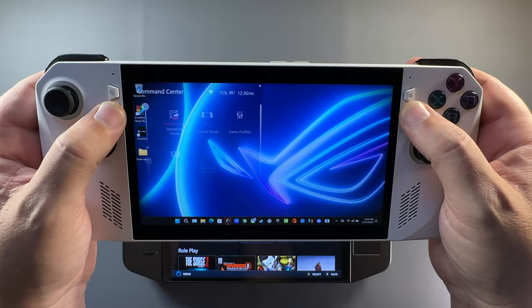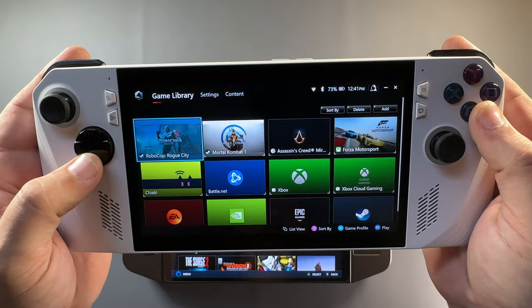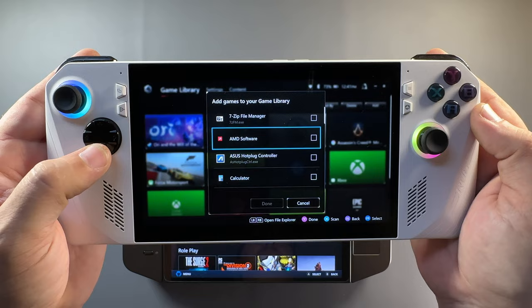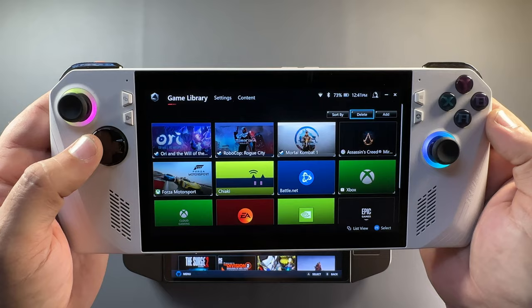This is a much more fleshed out, more smooth experience. And it wasn't when this device first came out, but it is a much better now a few months after its summer launch here. So you have your library here, very similar. You can add your games just like over on Space and everything. So it works pretty well. One difference here is, though, you can change the thumbnails a lot easier with this Armory Crate.